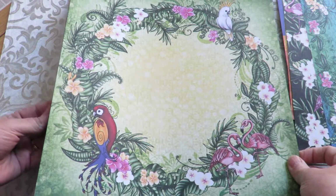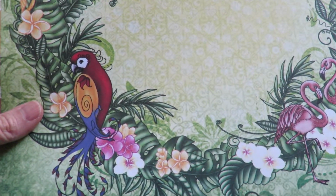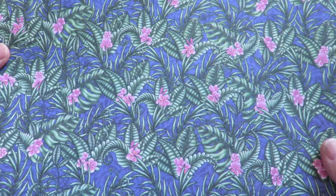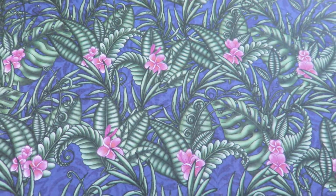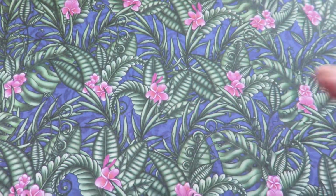And the plumeria, for those of you that don't know, that's the Hawaiian flower that they actually make the leis with, which you get when you get off the plane. I've never been to Hawaii, but I love this page. Look at the colors in that. Deep, deep purples, the lovely pinks of the plumeria, perfect highlights on the tops of all of these leaves to make them pop off of the paper.